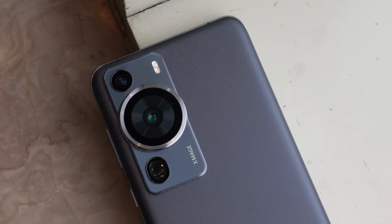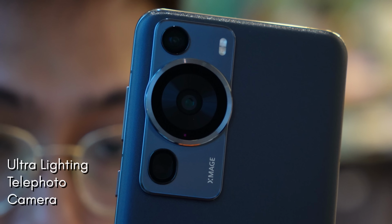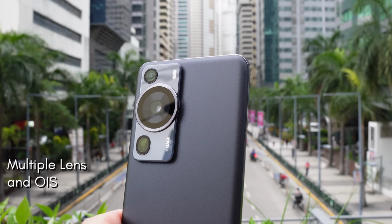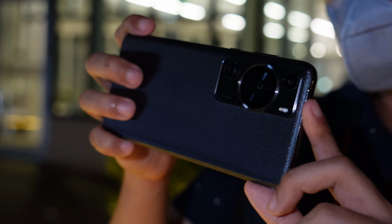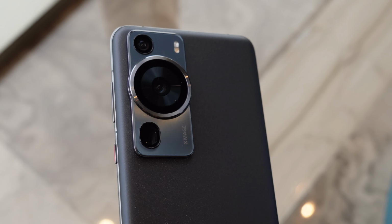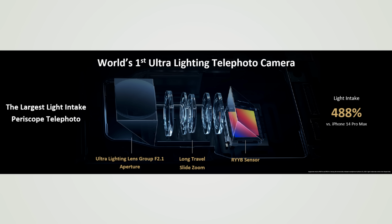Basically, the HUAWEI P60 Pro is using 3 HUAWEI XMAGE enhanced cameras at the back. Yung una is the ultra-lighting telephoto camera. This is a portrait MP sensor with an f2.1 large aperture, multiple lens group, and OIS. So far, f2.1 yung pinakamalaking aperture size na makikita mo sa isang periscope telephoto sensor. And this means that it can take more light for better images even in the dark than other mobile zoom lenses. Yung claim ni HUAWEI, it has a 488% better light intake than the iPhone 14 Pro Max. And we agree with HUAWEI.